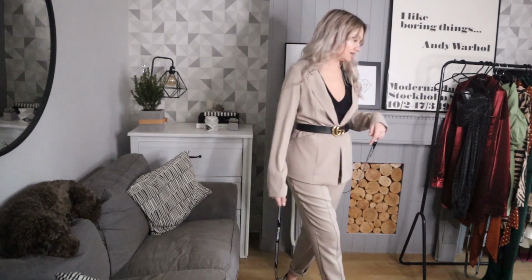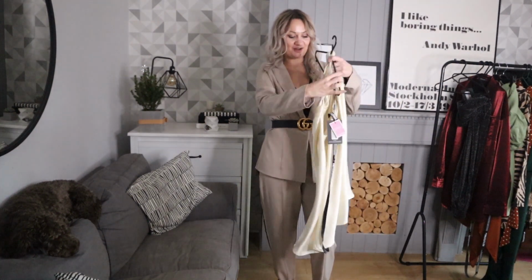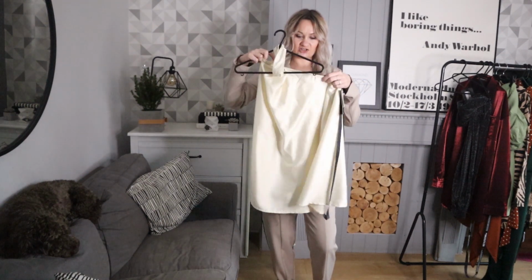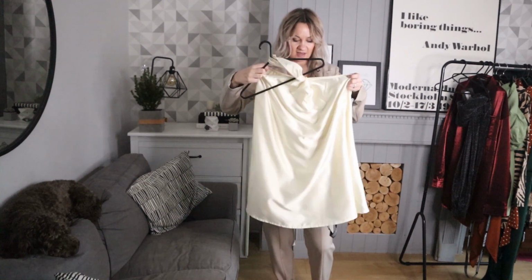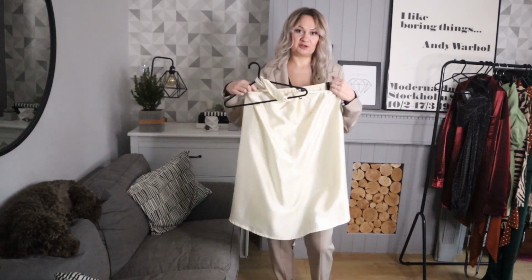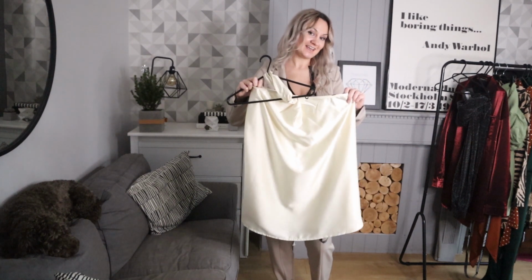And then I think I said that this is the final one. Actually, it's not the final one. I've forgotten, there is one more dress. And it is this one, which does not sit on the hanger very well, to show you. So this is a cream halter-neck dress. This, again, is more see-through than perhaps I would like, and I've got black underwear on, so you're probably going to see it, but we'll try it on and we'll see.